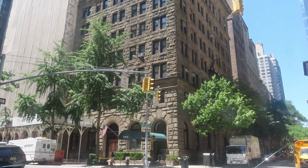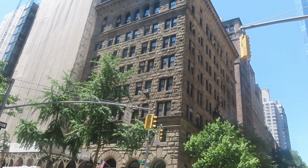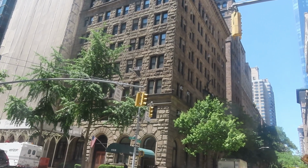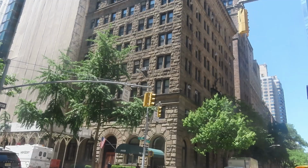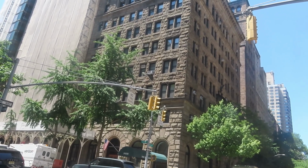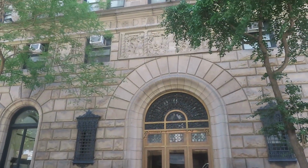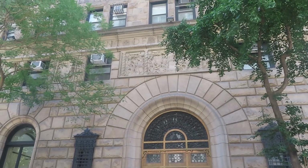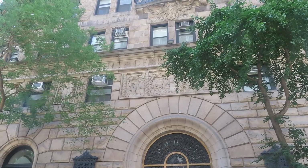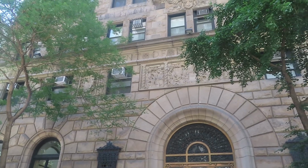At the corner of 22nd Street and Lexington Avenue are the Sage Apartments. This building is from 1914. It was converted to apartments in 1975. It's a Renaissance revival with a rusticated sandstone. The Sage Foundation was a philanthropic organization for the improvement of social and living conditions. And among its early works was Forest Hills Gardens.